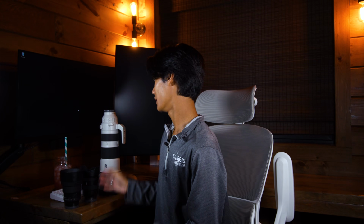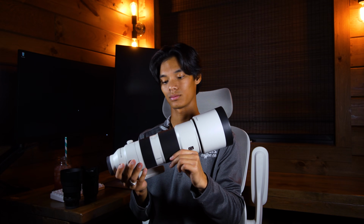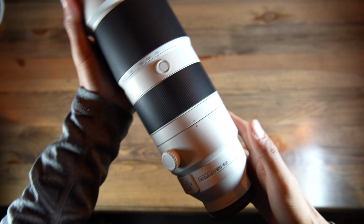And finally, the lens I want to talk about is a very long super telephoto lens. This is the Sony 200-600, and if you want to check this out, I do again have a video on this one. And I think you guys are gonna kind of already know what these lenses are for.